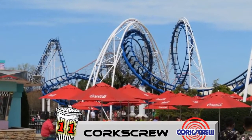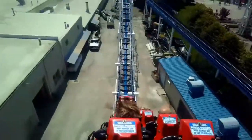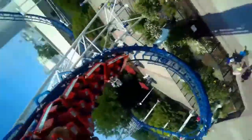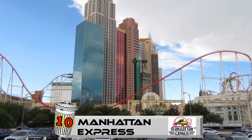Number 11. Corkscrew, an Arrow corkscrew at Cedar Point in Sandusky, Ohio. This was one of the country's last modern looping coasters. This ride looks terrible with its corkscrews going over the midway, but everything from the trains to the transitions are nice.